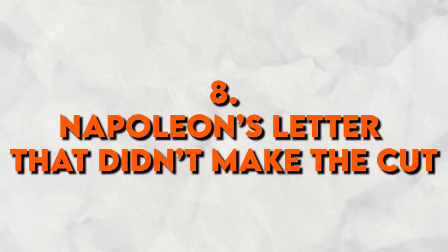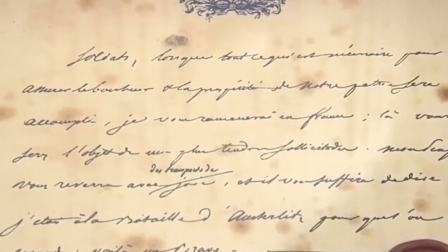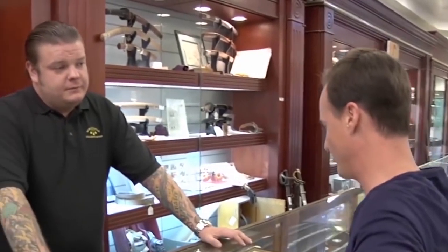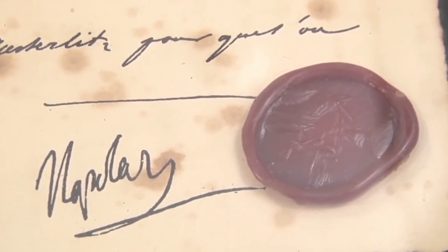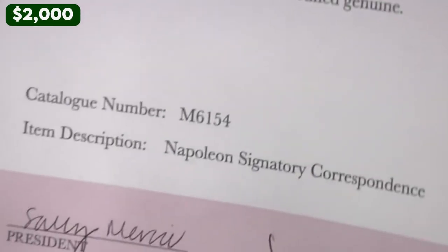Number 8. Napoleon's letter that didn't make the cut. In Season 8 of Pawn Stars, a man walked into the shop with a letter he claimed was written by the famous French leader Napoleon Bonaparte. The letter even had a wax seal, which made it seem even more authentic and valuable. Corey, always on the lookout for something unique, decided to take a chance and paid $2,000 for the document, thinking he might have just stumbled upon a rare piece of history.